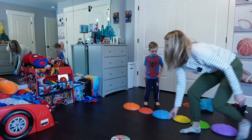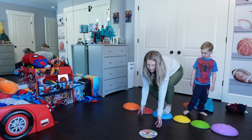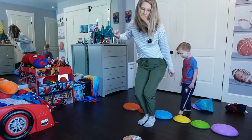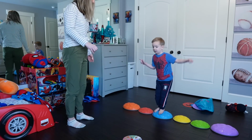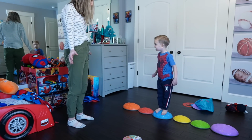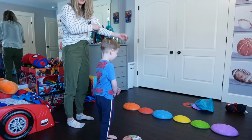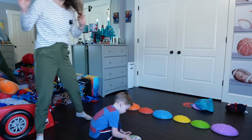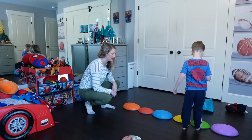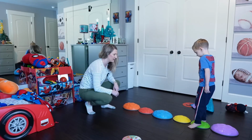I'm gonna spin. Oh, we're gonna call that blue because there's not really a white one. Get that out of the way. I'm gonna choose blue and go. Your turn. Good wobbles. Nice work. Do you want to spin and pick a color? Green. Okay, where's the green turtle shell? Nice work. All right, can you jump off of it?